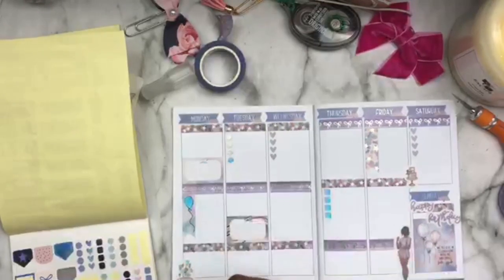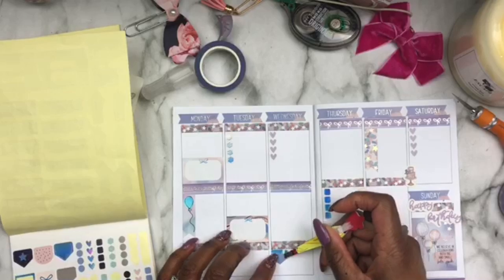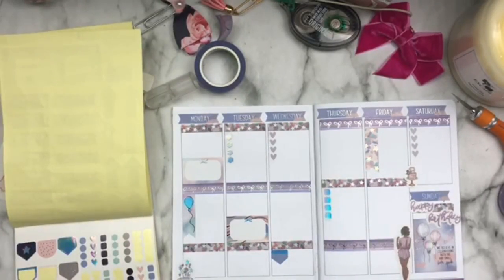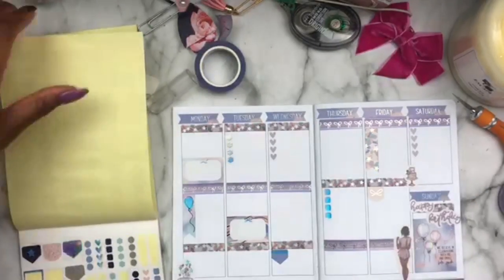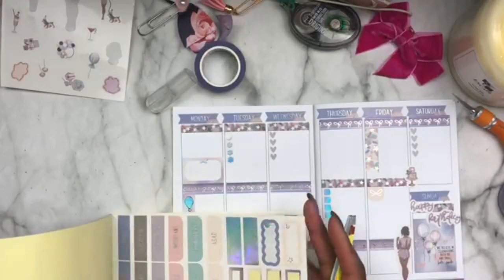I'm going to take the time to apologize now before the video is over. I know a lot of times throughout this video, I was out of frame when I was laying down washi things at the bottom part of the spread, but you will get a full view of the spread at the end of the video.